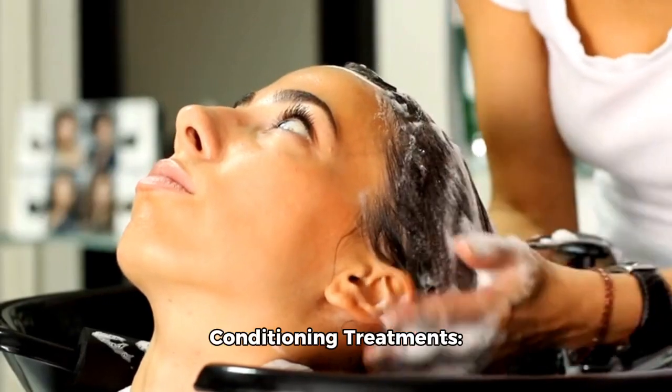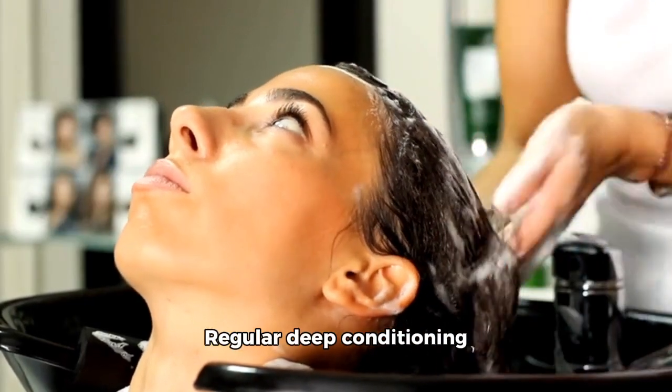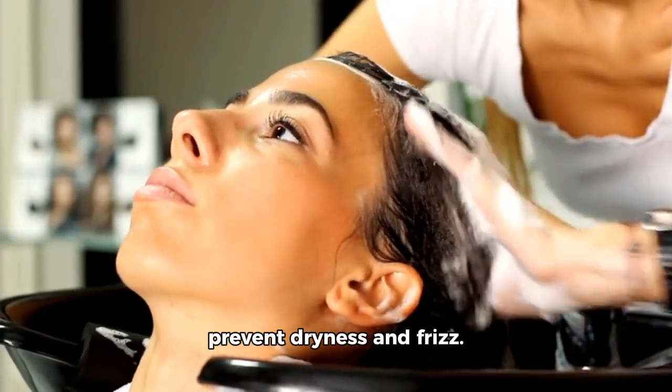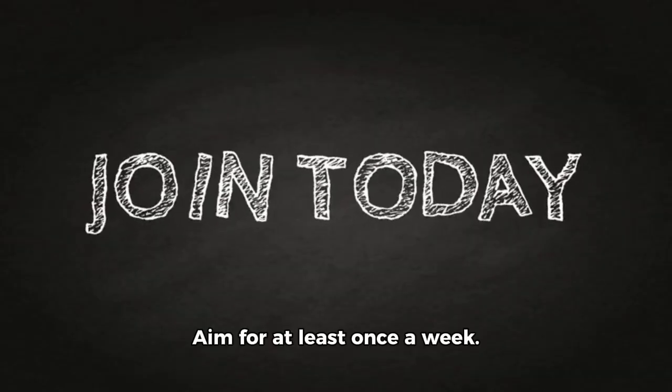Number 4. Deep conditioning treatments. Regular deep conditioning treatments can provide intense hydration, helping to repair and prevent dryness and frizz. Aim for at least once a week.